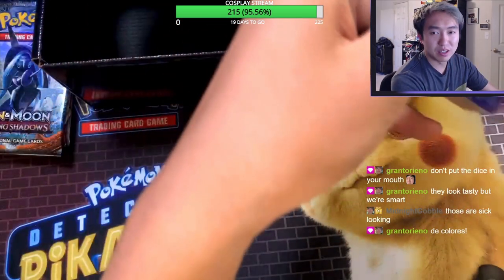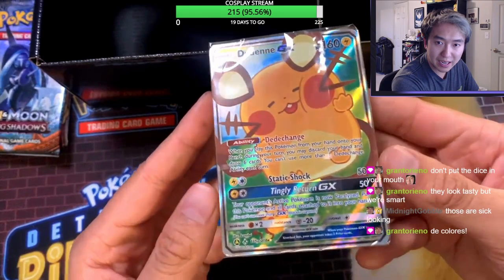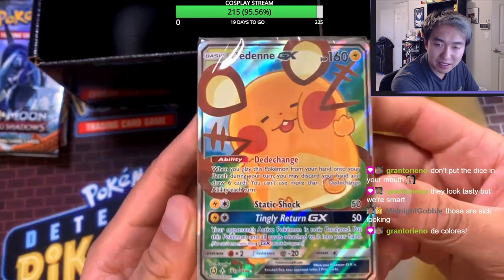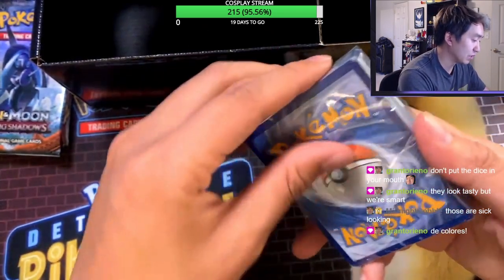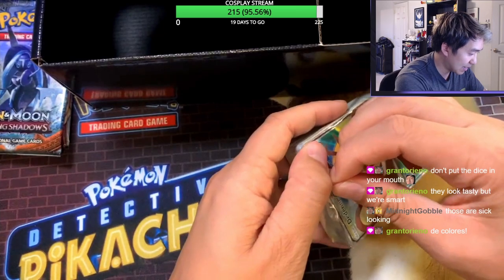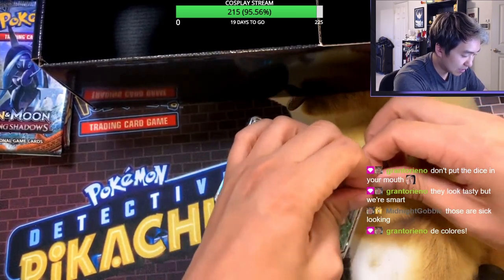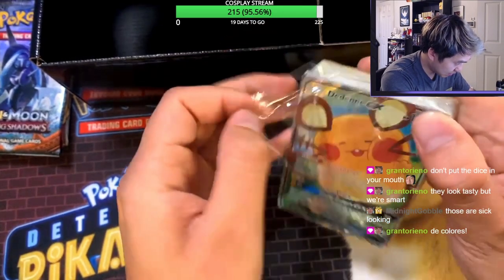Then you got yourselves... Ooh, look at this guy, the Chungus Dedenny. Look at that. And it comes with a lot of cards. Actually, I'm gonna open it up because I wanna sleeve him. I wanna sleeve him so bad. He has to be sleeved. Sorry, I don't wanna mess this up.